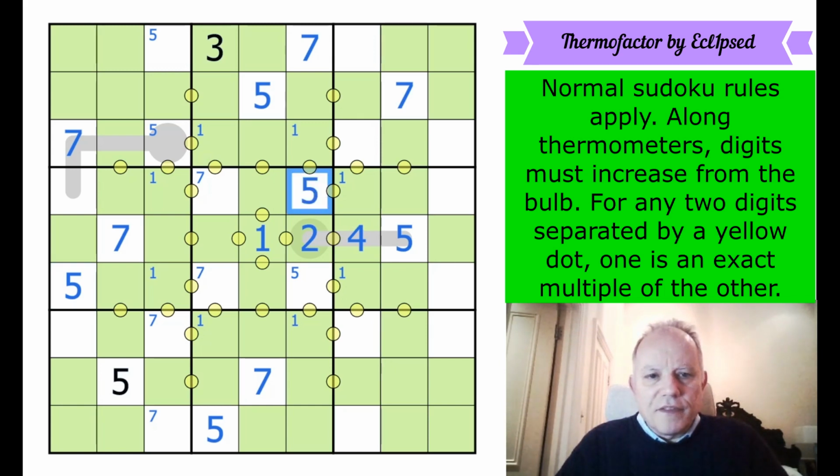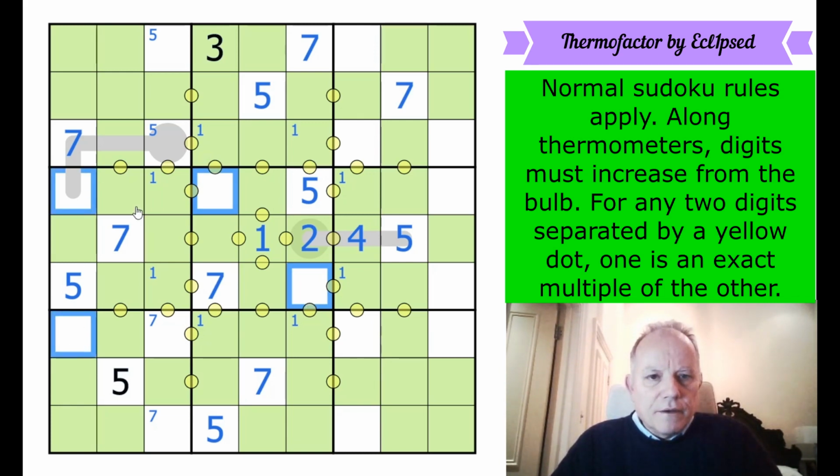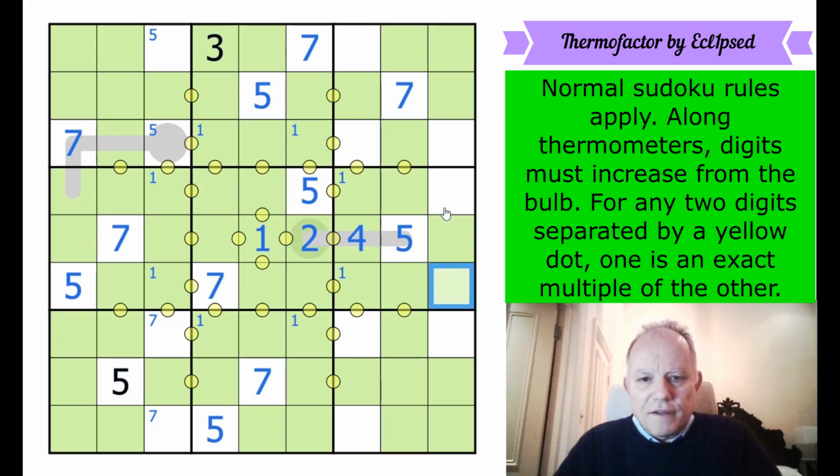So that's the 5 in the middle. That's the 7 in the middle. We can get rid of those pencil marks. In fact, we can colour lots of things green, which I quite like to do to eliminate them before I get rid of all the green. That sees a 5 and a 7, so that is 7. 5's in one of those two cells. I have a feeling I should know all of the 5's and 7's now, and I don't.